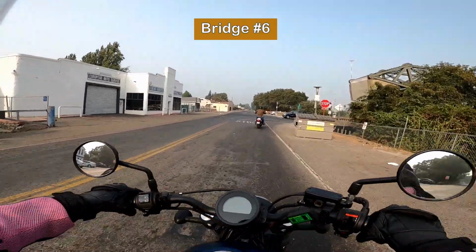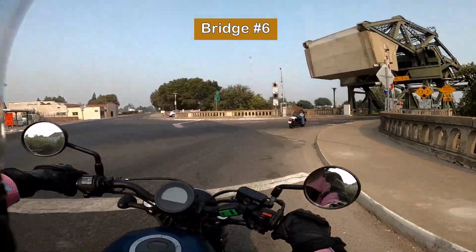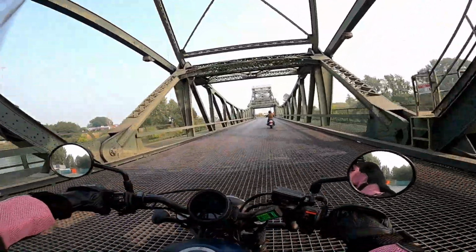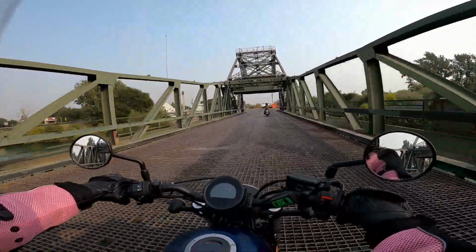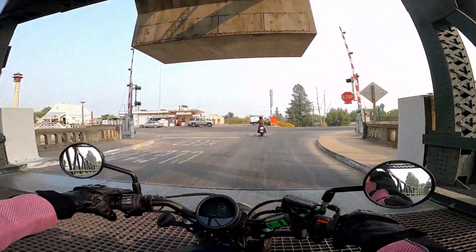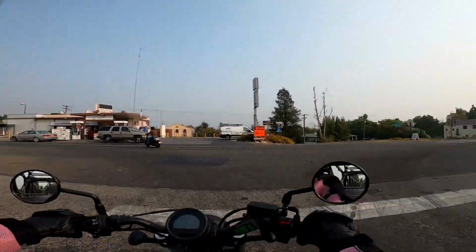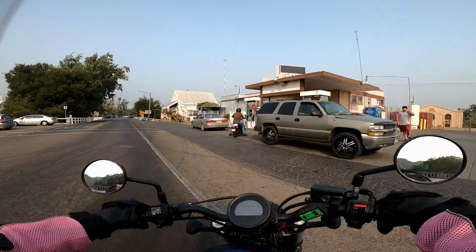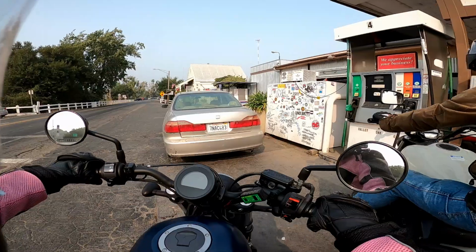Well, here's bridge number 6 that we're coming to. This is a kind of a green bridge, but each one is so very, very different. And notice how straight you have to keep those bikes because of those ridges in the metal. And the stoplights that you have here, the little stop signs with the little levers that drop, kind of like a railroad, they use those because these bridges move. They either go up in the air or turn sideways to let the really tall boats through.